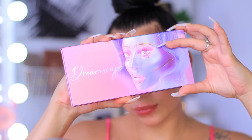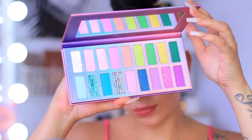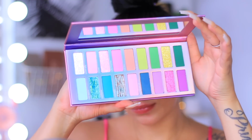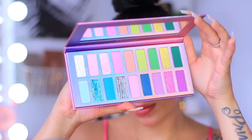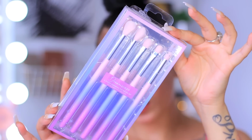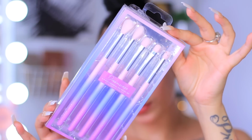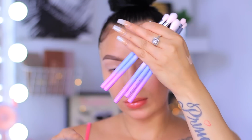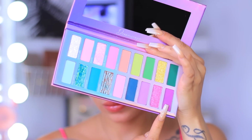So now moving to the Dreamscape palette, and looking at her on camera, you guys, she is honestly stunning. So just imagine seeing this palette in person, you guys. Like I literally gagged when I opened it. And also KARABEAUTY did decide to give this collection a matching brush set as well. If you guys want to check out the brush set, it does come with 5 brushes, and they're nice and ombre. They're really nice quality and super soft. So this is my first time trying brushes from KARABEAUTY.